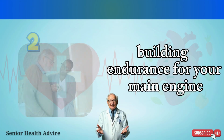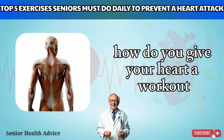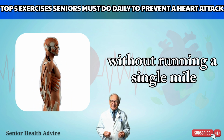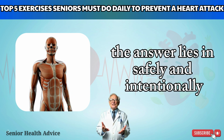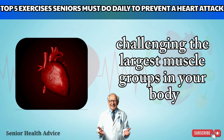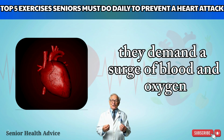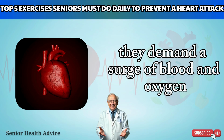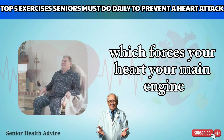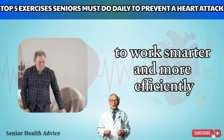Building endurance for your main engine. How do you give your heart a workout without running a single mile? The answer lies in safely and intentionally challenging the largest muscle groups in your body. When these muscles activate, they demand a surge of blood and oxygen, which forces your heart, your main engine, to work smarter and more efficiently.